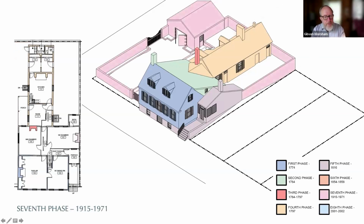The seventh phase was through the 20th century. Again, very few changes were made, but by 1971, we see that there was a garage and a wall added around the house in that period by descendants of the Brown family.